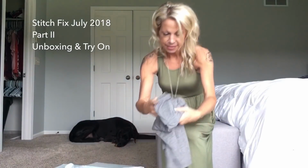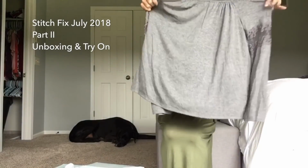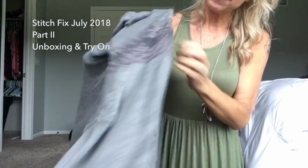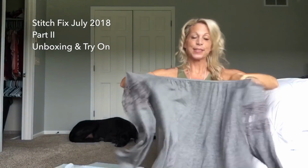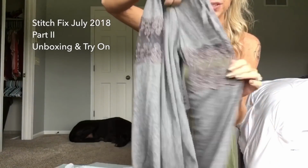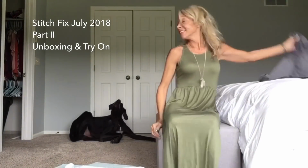So next we have this. Oh, okay. It's like inside out. Okay, it's an off-the-shoulder top. I don't know if you guys can see this, and actually it's inside out right now. So maybe it's not, it's just the tag. Sorry about that. Okay, I don't want to be this close. But it's an off-the-shoulder top, and it just has this kind of lace cutout. So it's kind of cute, little extra detail with still the casual color. So I think I like that.